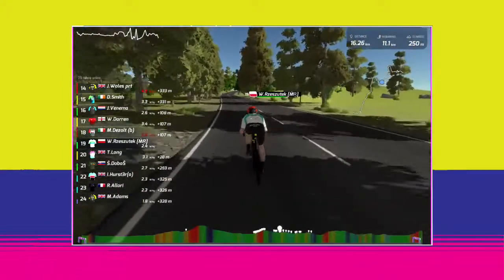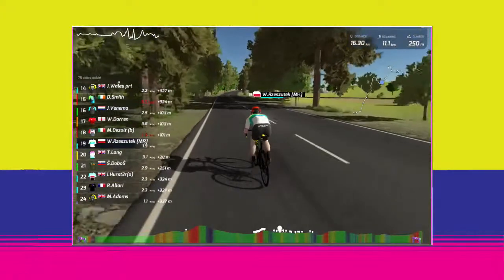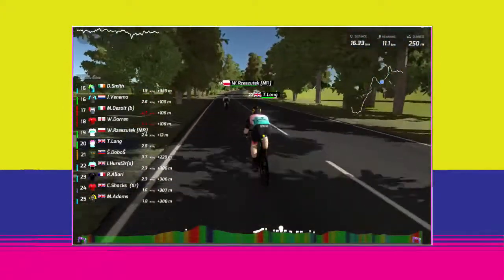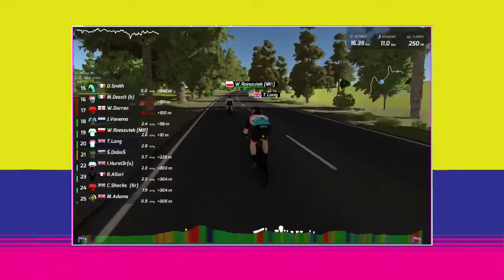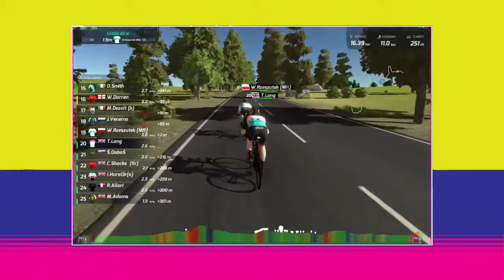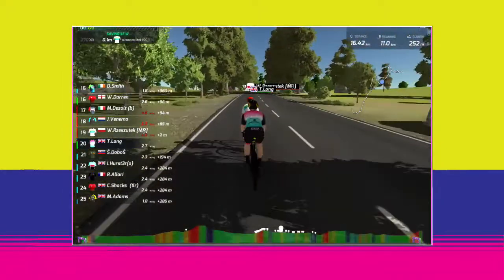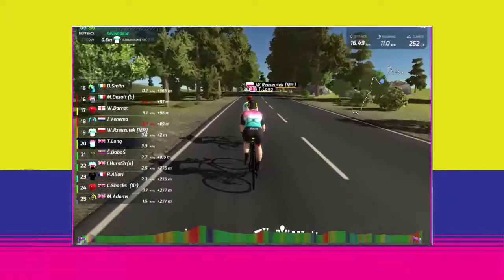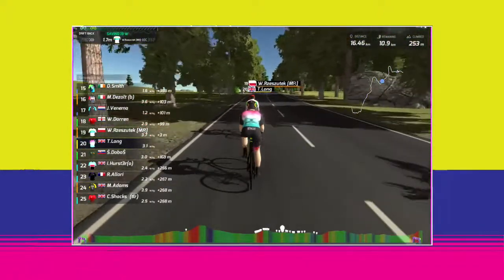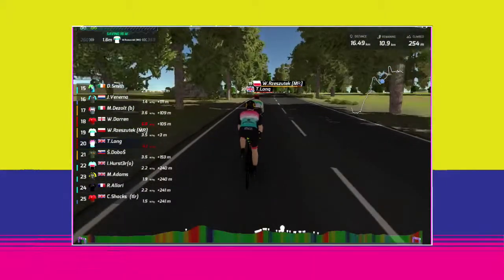Rychek on his own now. Got Long covering the distance to him. Yeah, Long sees him in the distance. Rychek perhaps just easing up slightly, seeing that Long's chasing. Knowing that it's better to ride with another rider than it is to go solo and try and keep away from them. Yeah, Rychek just upping the power there as Long reaches the wheel. You can see there Long is gaining 16 watts on this slight incline.